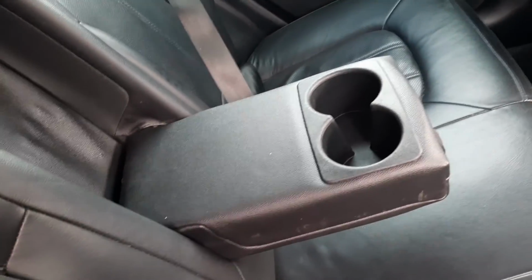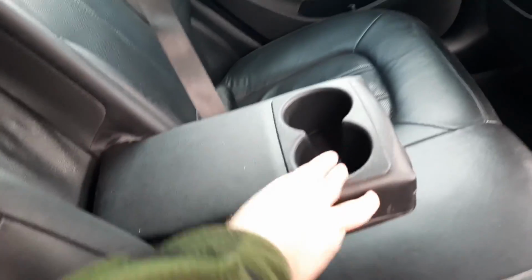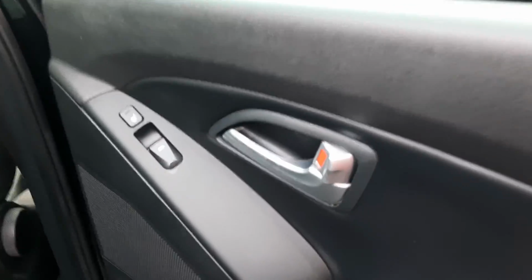I just love it. I'd get the car just for that. But the lucky thing is there's so many more things to play with. I mean, look, there's an armrest there, so if you only have the two people in the back, they both get a comfy place to put their drinks. Oh my lord, I love this car. And of course, electric windows as standard.